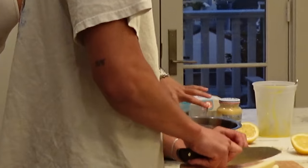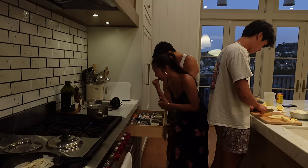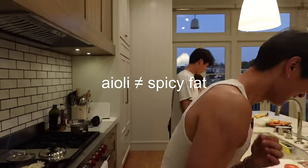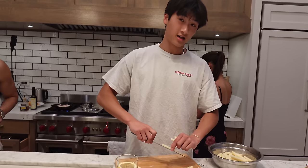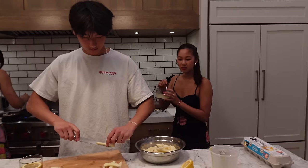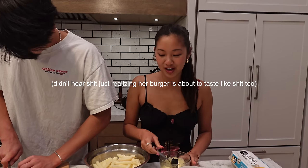Ooh, go. Tastes like fat. Tastes like spicy fat. These are the neglected fry pieces. These are the middle siblings. I don't know what it means. Do you have lemon? Yeah. What else? More egg yolk?